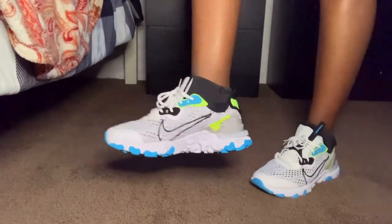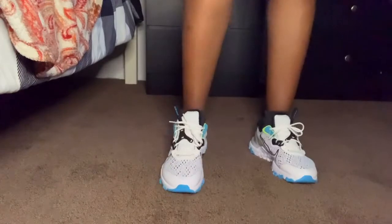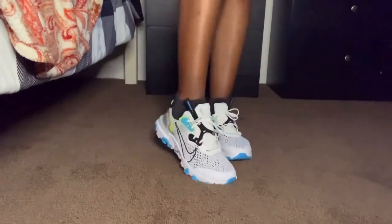Sideways. So I like them. They feel good. Super comfortable, super breathable.